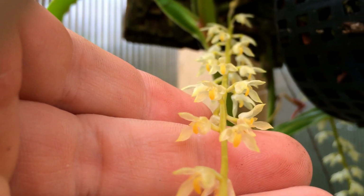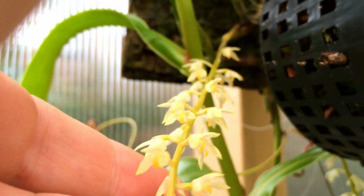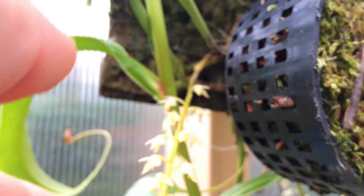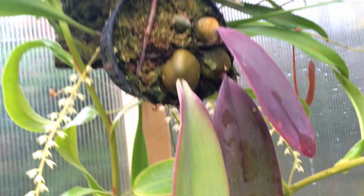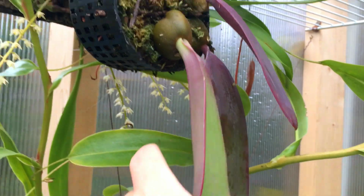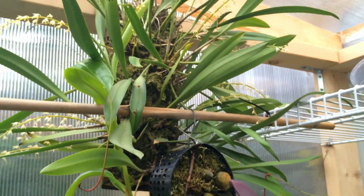So this one is a Bulbophyllum bulbum, I think it is. Nicknamed the bulbless Bulbophyllum because it actually doesn't have any bulbs to it. So it takes up a lot of room, has tiny little flowers. At least it gives me lots of spikes and they're reliable. You can see them all behind the other Bulbophyllum here. They're everywhere on this plant up now. So that's good because it takes up a lot of room.